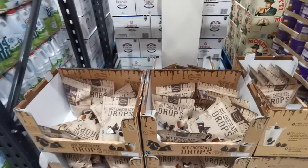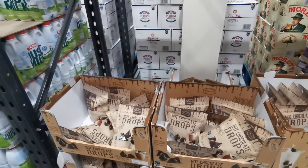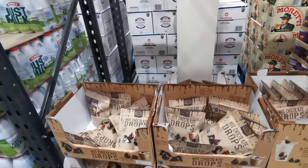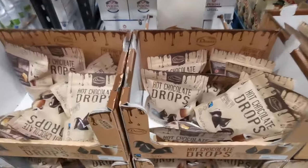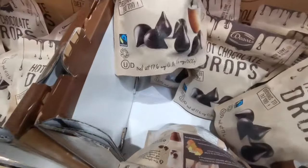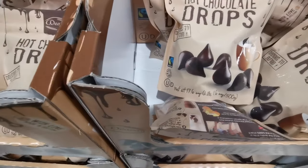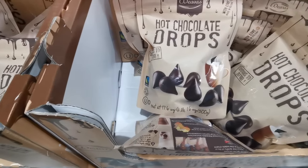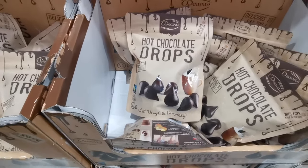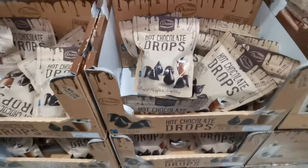So this is something else new that I haven't seen before, and these are the Divas hot chocolate drops. You get 500 grams for £7.54, including VAT. And this is what they look like. They kind of look like a Hershey's Kiss, and I suppose you just drop them in your milk. They are made in Belgium. They look really good actually.